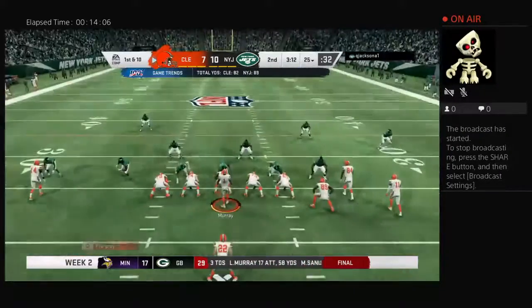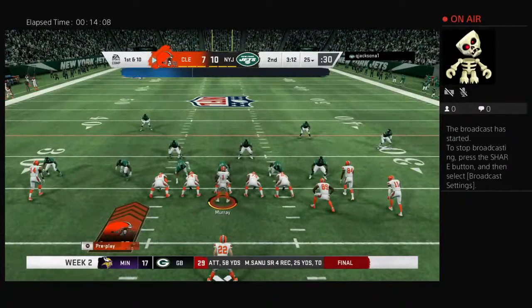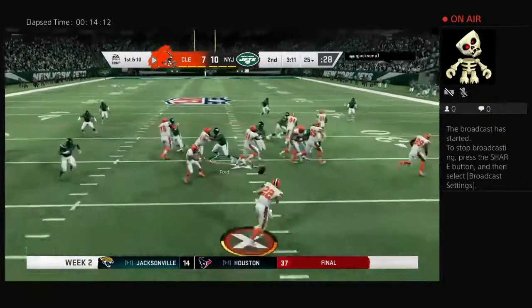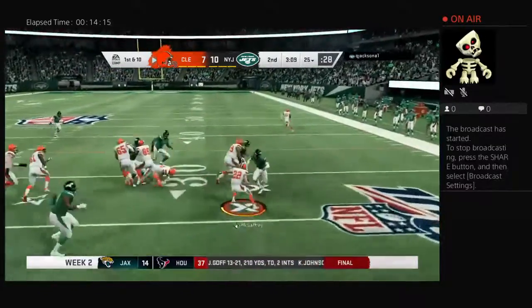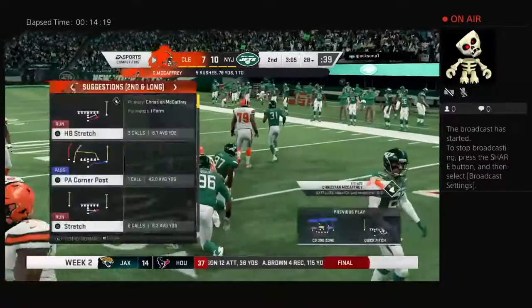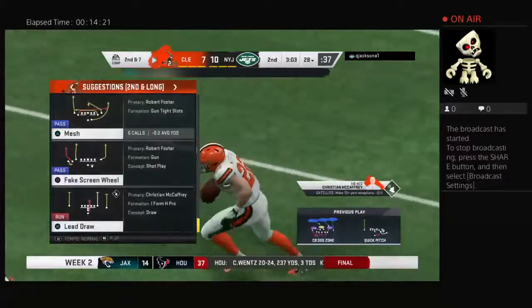The Browns drive about to get started. And on that last drive, went for it on 4th, turned it over. Good job by their defense, though. They held them to 3, but this offense, they've got to be a little bit better, a little bit more careful here.